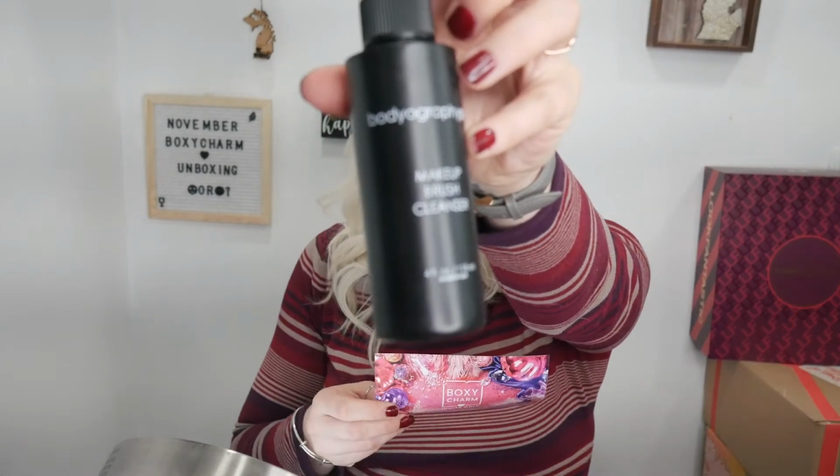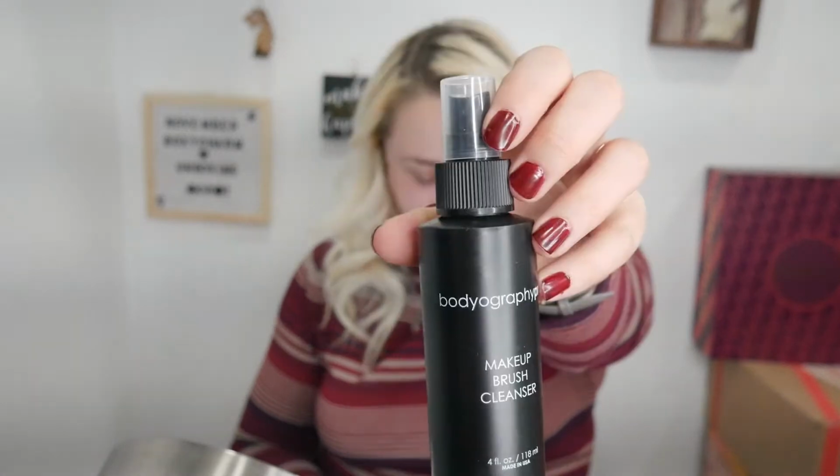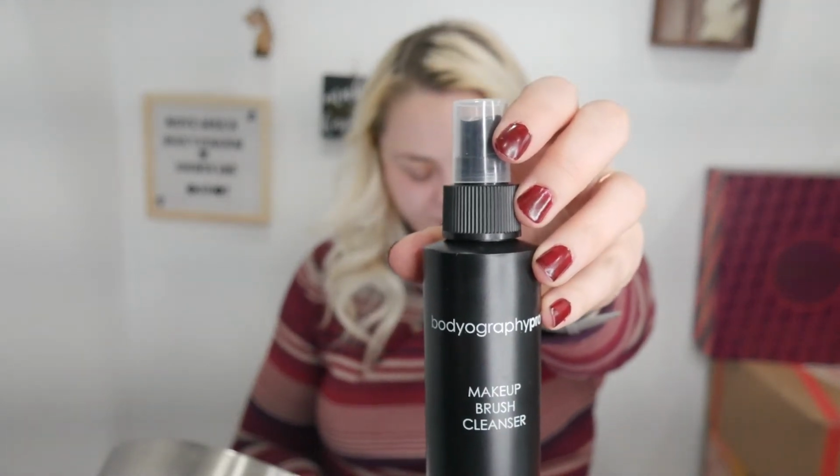And then next in here, for your brushes, after you use them, they gave us some Bodyography Pro Makeup Brush Cleaner. A quick and easy way to clean and disinfect your artillery brushes. Made from natural orange peel and gentle cleansers, this makeup brush cleaner will get the job done with the satisfying scent. This product is also vegan, cruelty-free, and comes in recyclable packaging. And the retail value of this is $19. So do I have to rinse them?